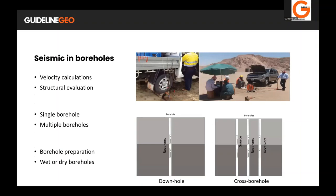So seismic methods are commonly used for calculating primary and shear wave velocities for geological and geotechnical structural evaluations. Tests may be taken in single boreholes where the source is typically at the surface. These tests are called downhole measurements. Alternatively, multiple boreholes may be used with the source located inside one of the boreholes and the receivers in adjacent boreholes. These types of tests are called cross-borehole or cross-hole tests.